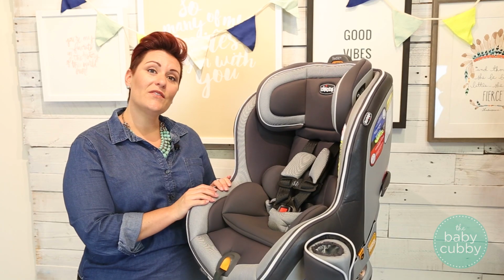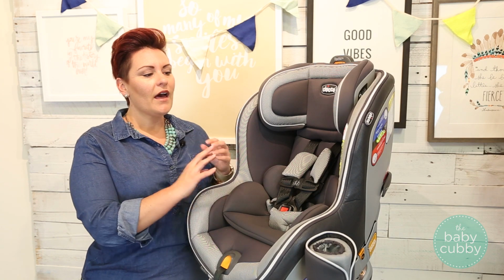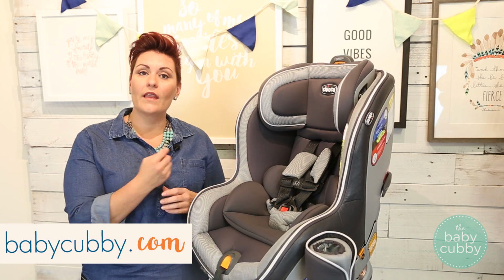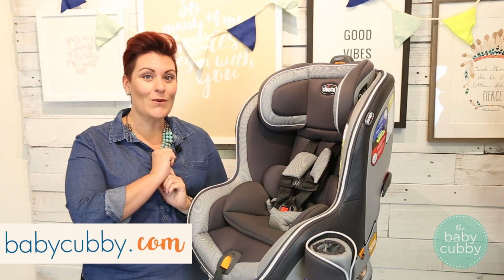So the Kiko Nextfit IX Zip retails for $349.99, or if you want that budget-friendly version without the zip feature, that one's $299. Now you can purchase those in-store or online at babycubby.com, where everything ships for free, and we even price match, so it doesn't have to cost you more.